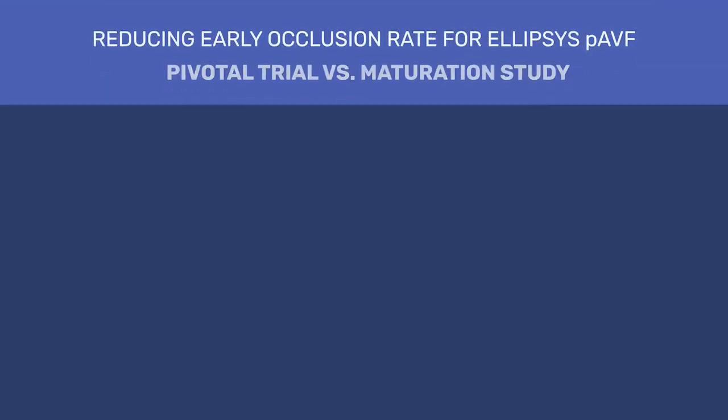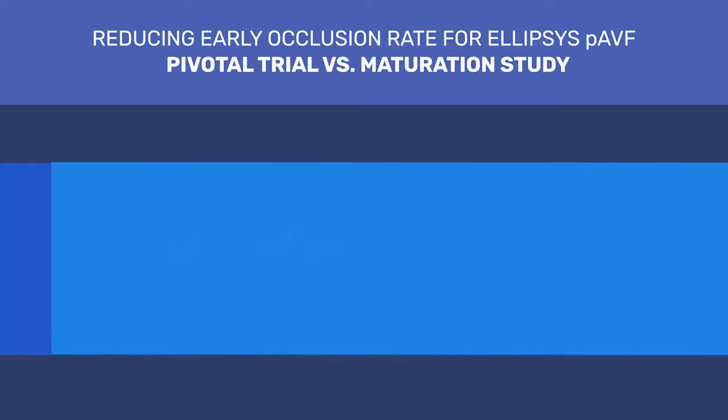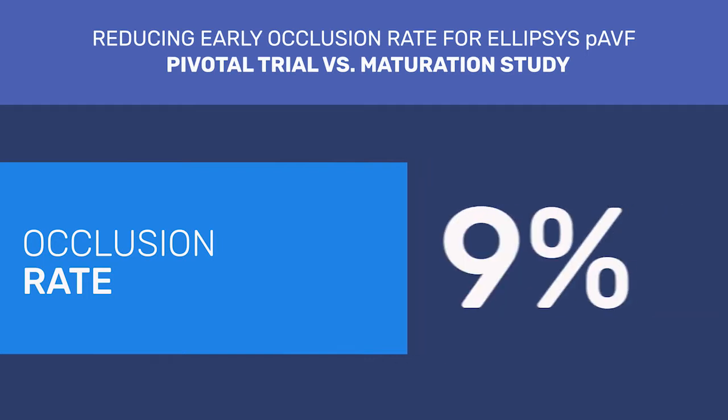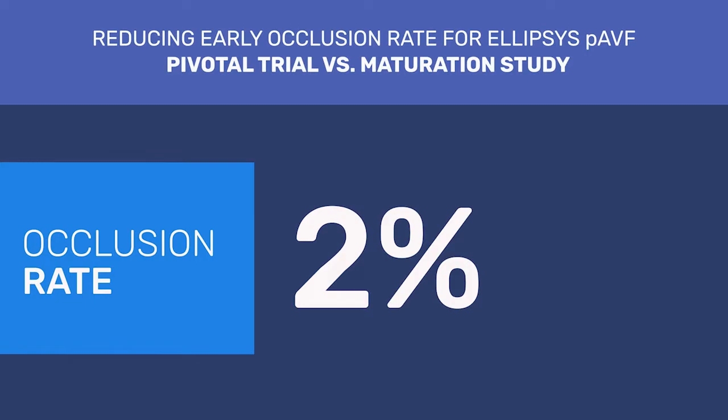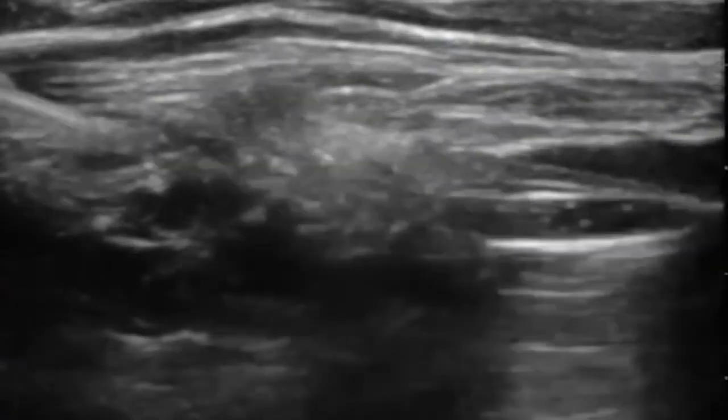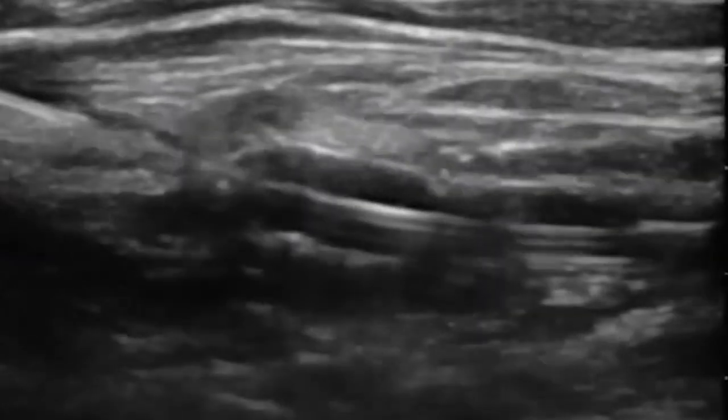And we were able to reduce fistula failure from 11% that had been previously reported in the pivotal trial for percutaneous fistulas, and we were able to reduce that to 2% using balloon angioplasty at the time of fistula creation to eliminate any vascular spasms.